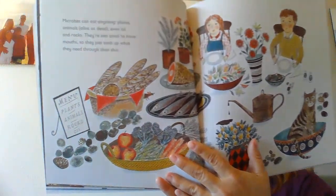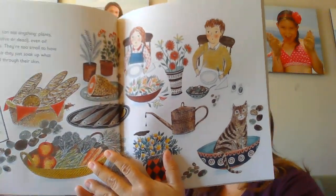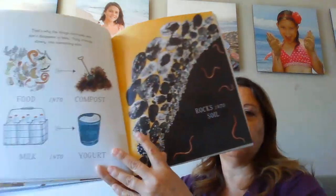Microbes can eat anything, plants, animals, alive or dead, even oil and rocks. They're too small to have mouths, so they just soak up what they need through their skin. That's why the things microbes eat don't disappear in bites. They change slowly into something else. Food into compost, milk into yogurt, rocks into soil.